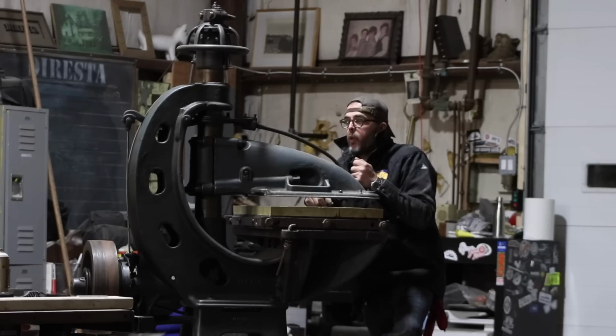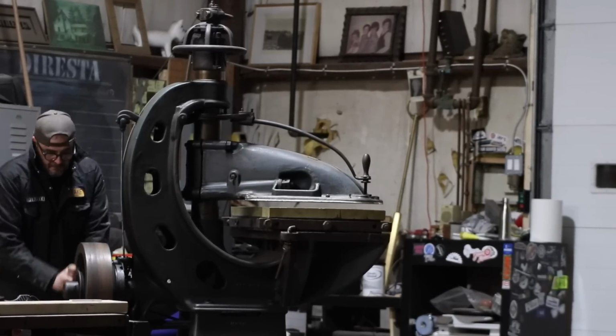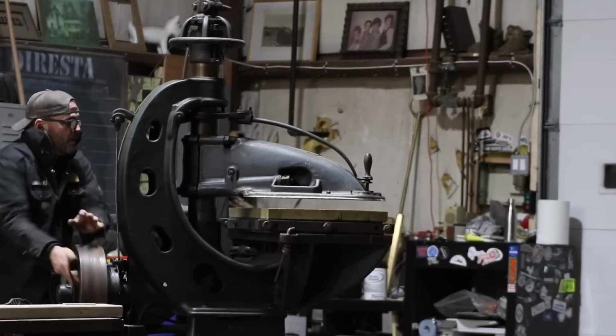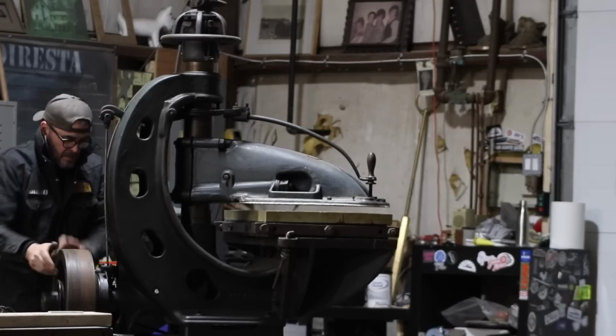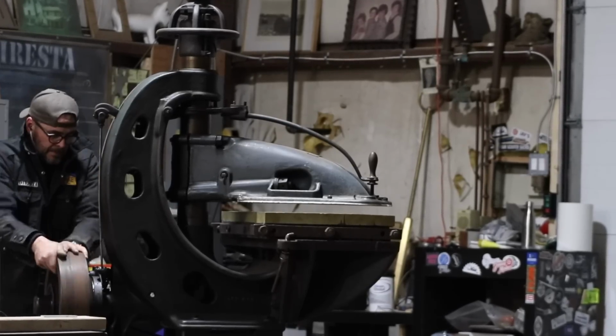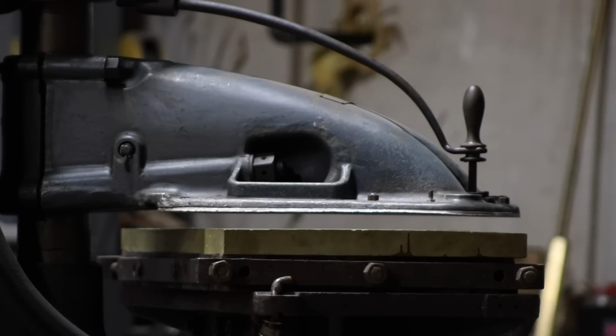New to the shop, equipment new to me. I am currently the owner of this United Shoe Machine Company Model C leather clicker or clicker press. Yeah, so this is a USMC Model C clicker press. This was made in the 1800s, maybe the 1900s. I can't find a made-on date on this thing. The plate seems to be gone.